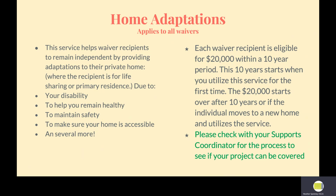Every waiver recipient is eligible for $20,000 within a 10-year period. This 10 years starts when you utilize this service for the first time. The $20,000 starts over after 10 years, or if the individual moves to a new home and needs to utilize the service. Please check with your supports coordinator for the process to see if your project can be covered.